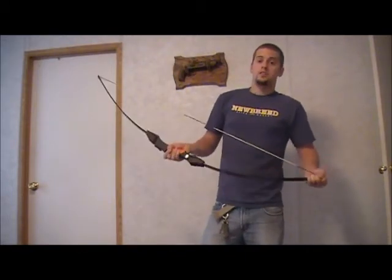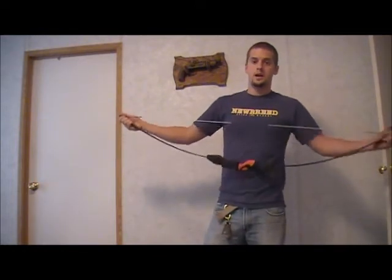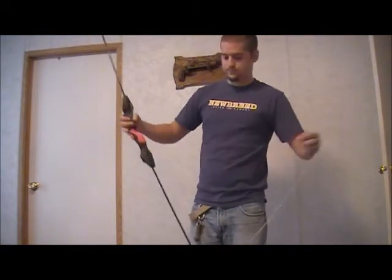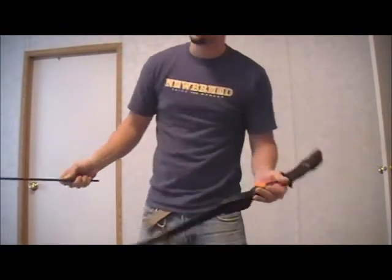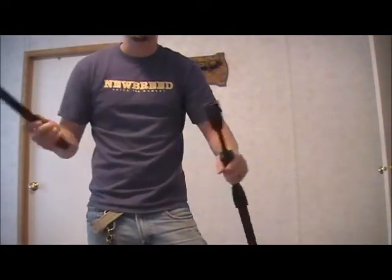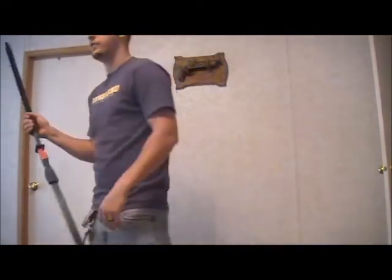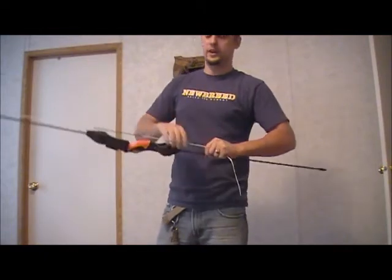But a bow like this, the best thing about it is that it is easy to disassemble. I can just go ahead and show you guys real quick. Just take off the string, and then you can take it apart. You can take it all the way apart, back, bottom, take them all off, and then you've got yourself a very compact weapon that can fit in a bag very easily. So it has that one benefit to it, but that unfortunately is all that it has.